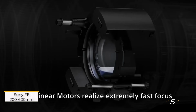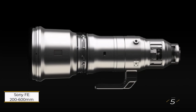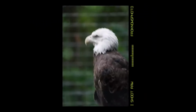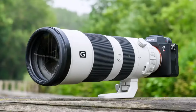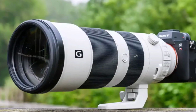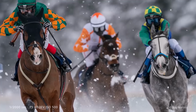Number 5. Sony FE 200 to 600mm f5.6 to 6.3 G OSS. This Sony E-mount lens offers a 600mm focal length, comparable to Sigma and Tamron's 150 to 600mm models for Canon and Nikon. Its size and weight are fairly standard, but feel slightly bulkier on lighter Sony Alpha mirrorless bodies.